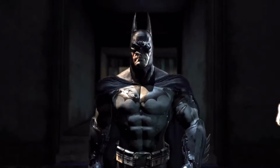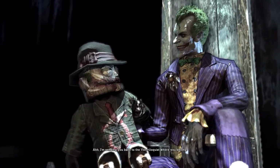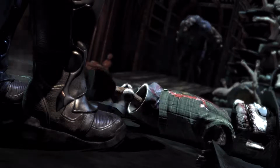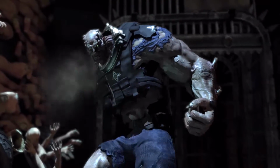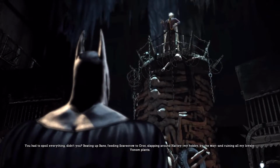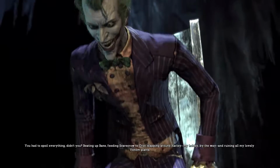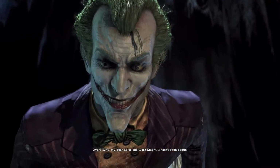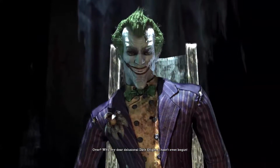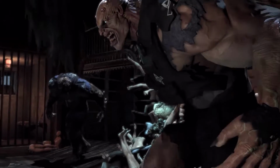Stop Batman! Me? It was your plan, you goofy clown! I'm sending you back to the ventriloquist where you belong. You had to spoil everything, didn't you? Beating up Bane, feeding Scarecrow to Croc, slapping around Harley, my hobby, by the way, and ruining all my lovely venom plants. It's over, Joker. Over? Why, my dear delusional Dark Knight, it hasn't even begun. Oh dear.